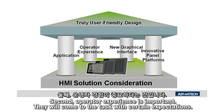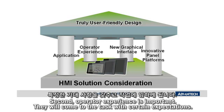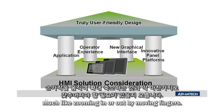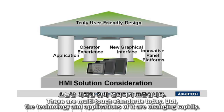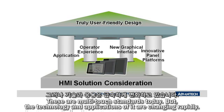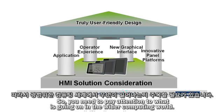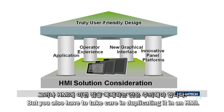Second, operator experience is important. They will come to the task with certain expectations. So, rotating the view of an object by grabbing an edge may need to be included, much like zooming in or out by moving fingers. There are multi-touch standards today, but the technology and application of it are changing repeatedly. Now, standards in how things operate are likely to rise, so you need to pay attention to what is going on in the wider computing world, but you also have to take care in duplicating it in an HMI.